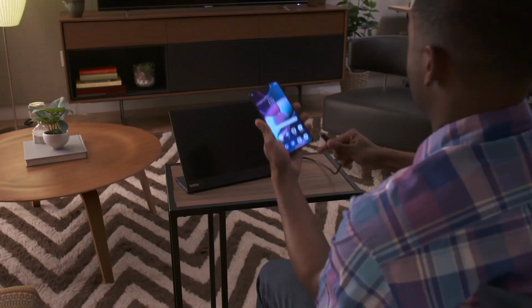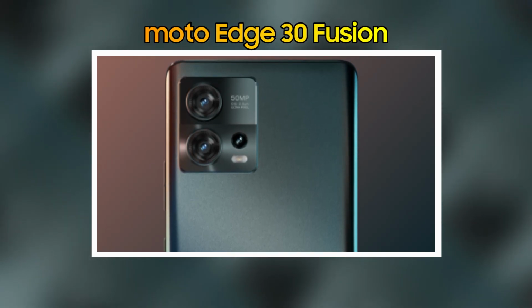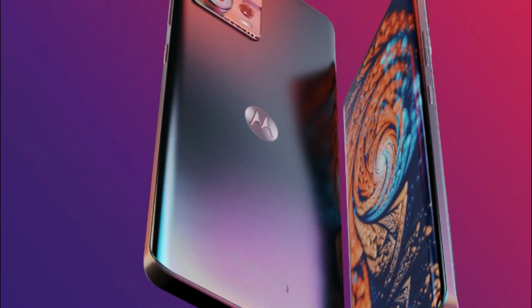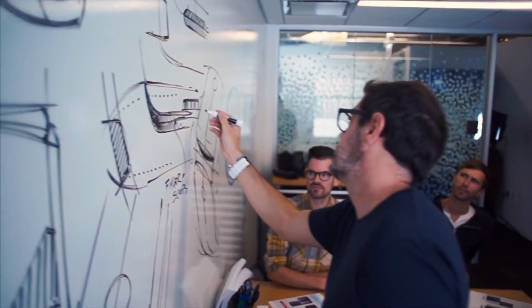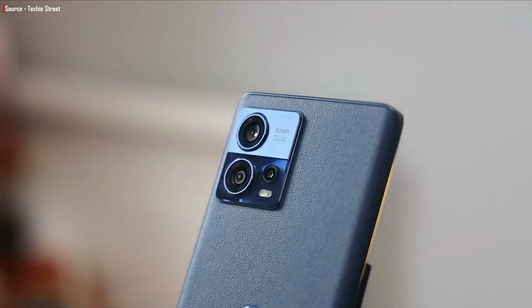make you smile. First, I would like to inform you that the Edge S30 Pro will be released internationally as the Moto Edge 30 Fusion. Yes, it is confirmed. Tipster Evan Blass published claimed Edge 30 Fusion renders, which although having slightly different branding have a striking resemblance to the Moto S30 Pro. If you remember, the codename Tandra is said to have been used during the creation of this device. Now let me tell you what makes it special and powerful.